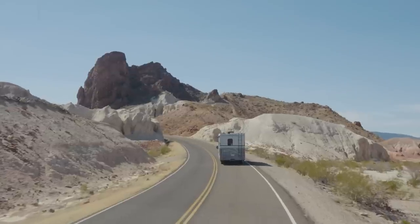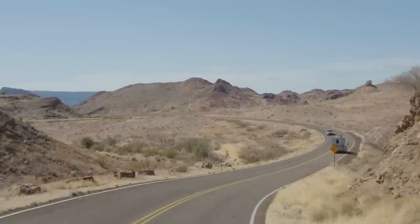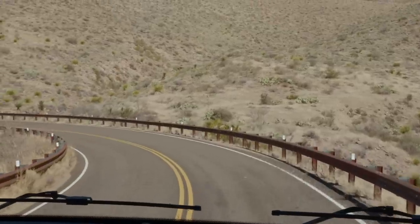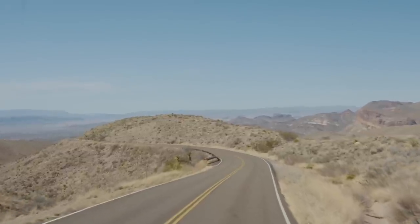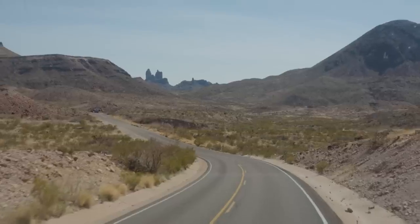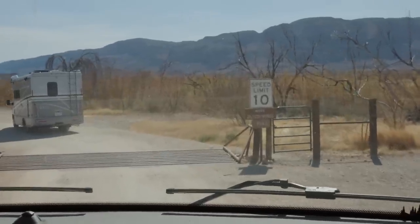Made it to Cottonwood Campground, and a couple of things I wanted to share with you guys. Number one, the Ross Maxwell Scenic Drive down into Cottonwood is incredibly beautiful. Just know that if you're doing it in an RV of similar length, 30 feet or longer, you're going to want to budget enough time. There are a couple of switchbacks and it's just a windy mountain road. So set your expectations going into it that you have to take it very slow.